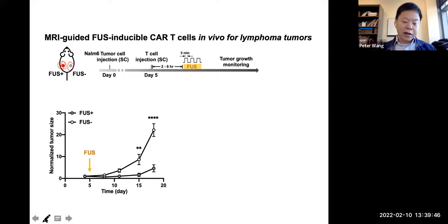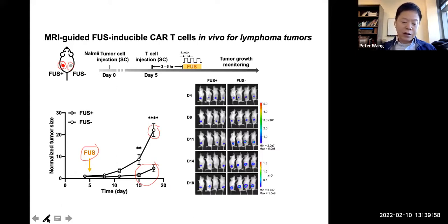So this is the result. Just with one dose of the focused ultrasound, we can clearly see the suppression power. These are the left side, this is the right side as a control. And these are images. Remember, it's exactly the same mice, left, right, for all these 4 mice.